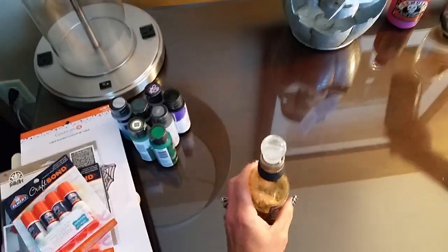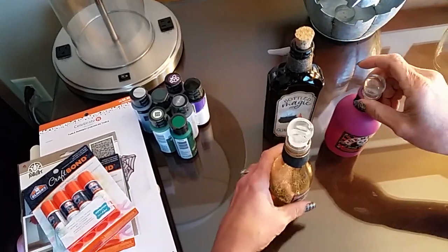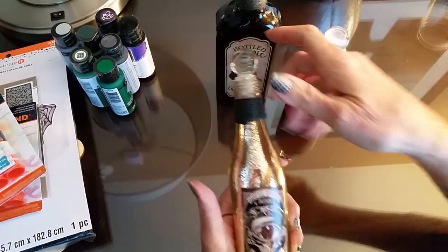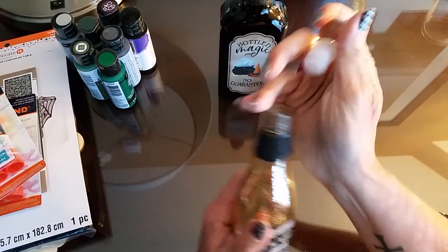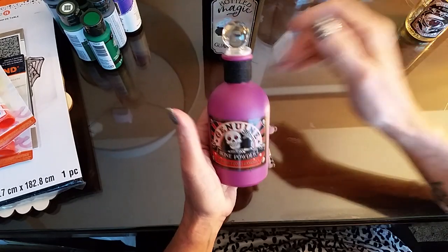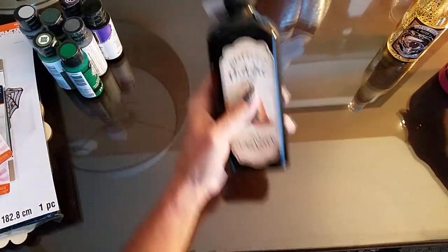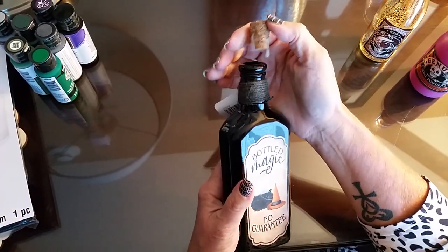A couple of little fun Halloween sort of related things, but something that I have little projects in mind for. I got these little bottles. All of these have removable tops. This one just says Evil Eye Potion, and it's got the plastic stopper in it, so that's kind of cool. This one, Genuine Bone Powder, again, plastic stopper. And then this one had a cork, and it says Bottled Magic, No Guarantee, with a stopper.